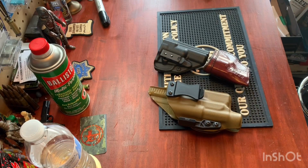Cons of this are, depending upon the gun you carry, it can be a lot more uncomfortable to try and tuck a full-size gun into your waistband.